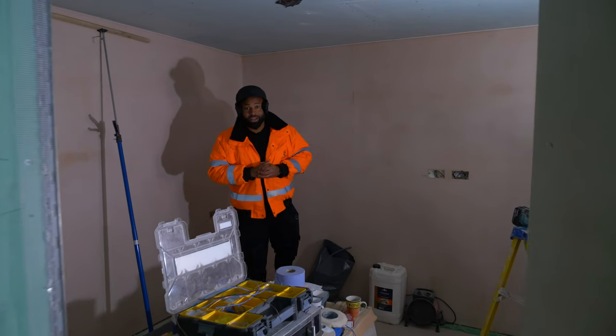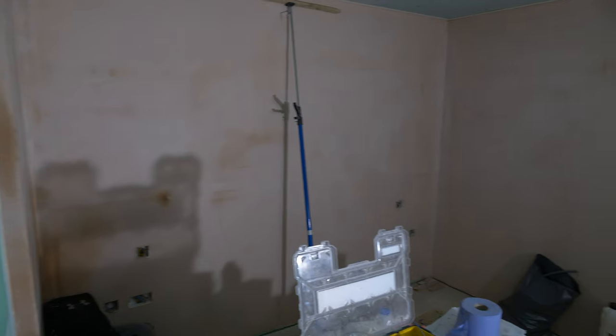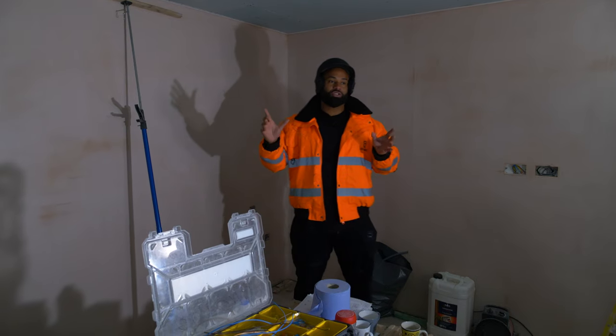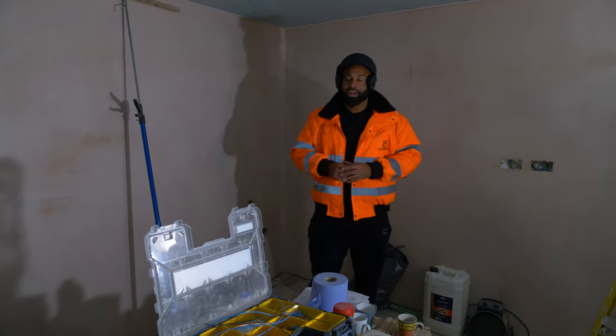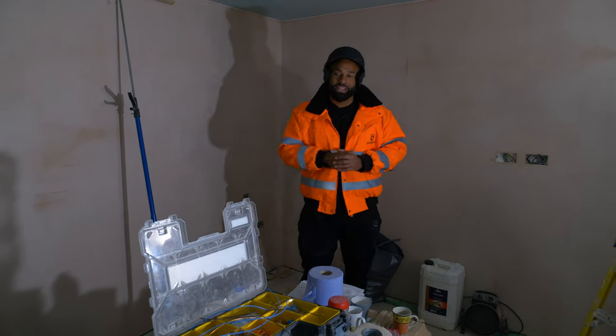What you can see in this room is that some of the walls are plastered. First fix is completed everywhere. Only these walls are plastered because the other ones weren't ready at the time, but we plastered what we could so we can crack on. Now we're working in other areas, preparing those as well, and those are gonna get plastered ASAP.